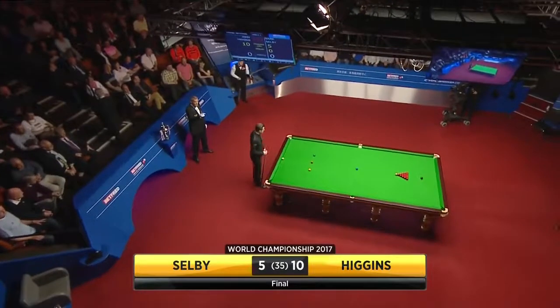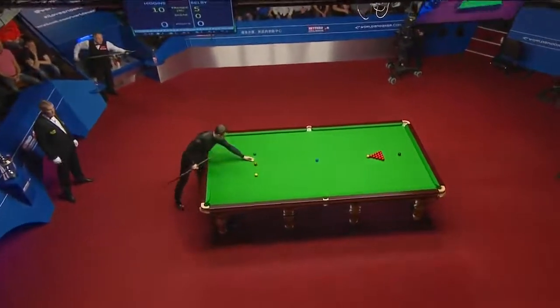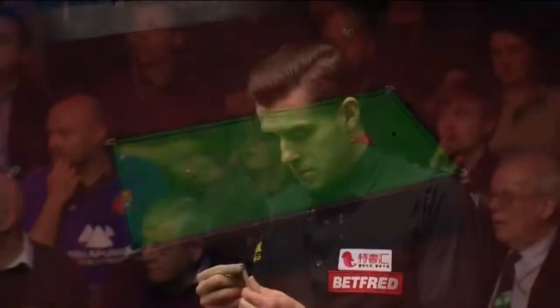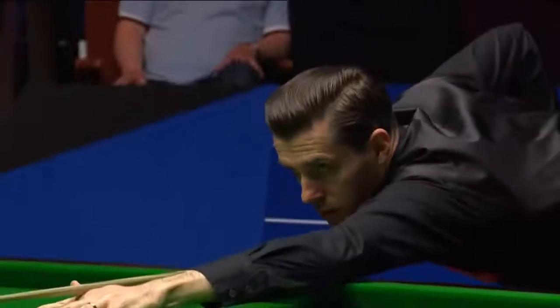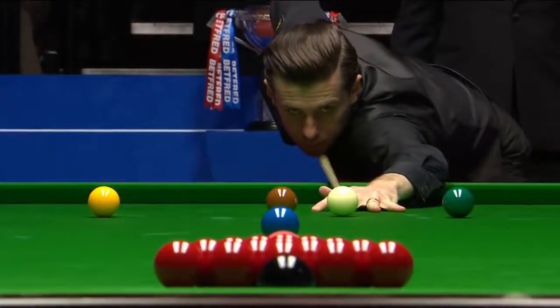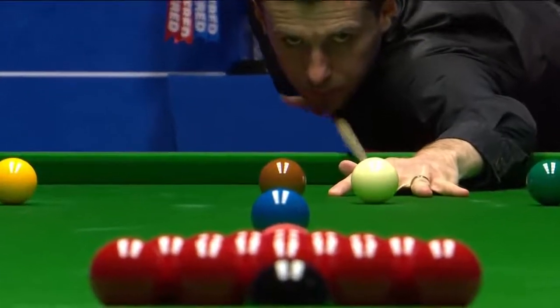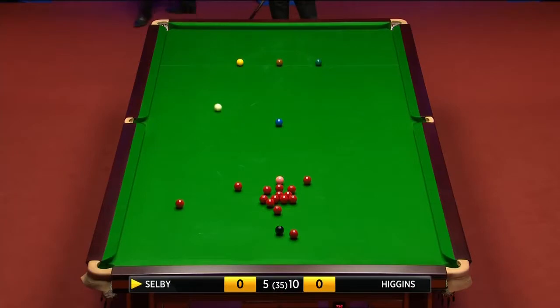Yeah, two very big frames for either player, really. John Higgins to have won this session after winning the first session 6-2. That was important just to keep ahead. Mark Selby needs two frames to win this session. 5-4. A step in the right direction.